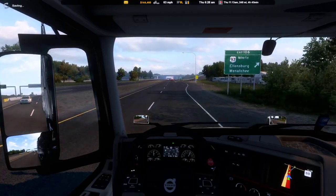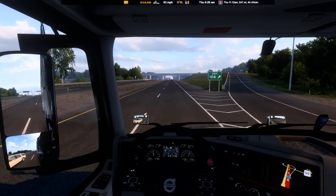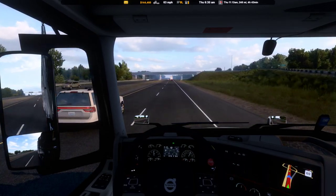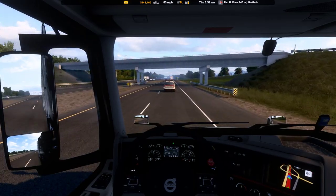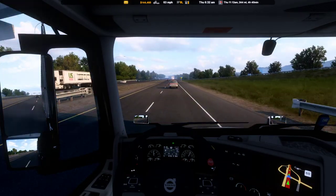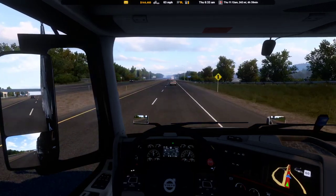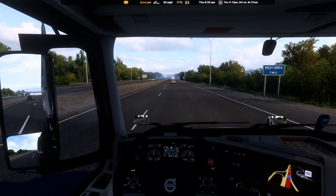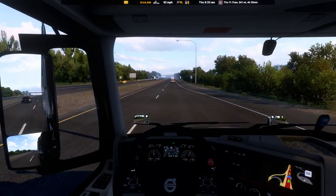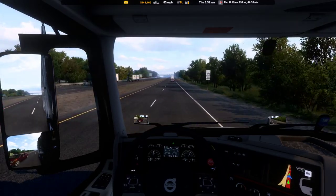Forgot to set the trip meter. Oh well. Not no big thing. It's nice to reset it so you know what your fuel mileage is, how far you've gone and how far you gotta go still yet, but not gonna kill us. I hope.